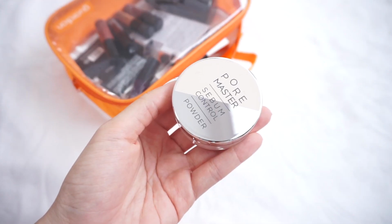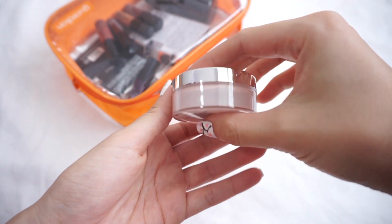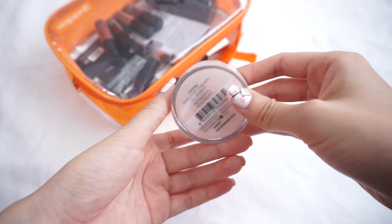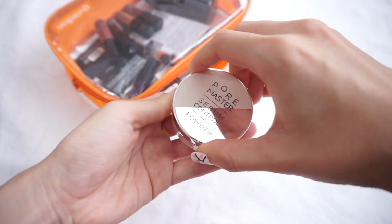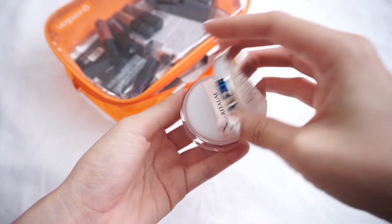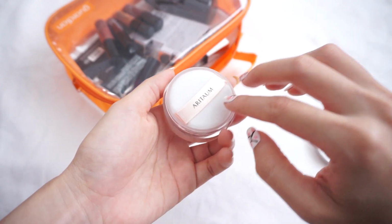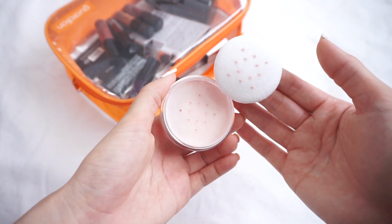For powder, I have the Pore Master Sebum Control Powder from Aritum, and this is in the shade Pink Beige, I think. So this will help to brighten up my complexion, as well as really help in oil controlling and keeping my face matte throughout the day. So it does have a powder puff in here, and the powder is pink.